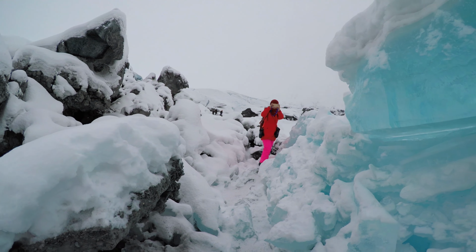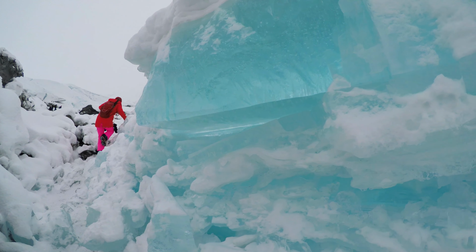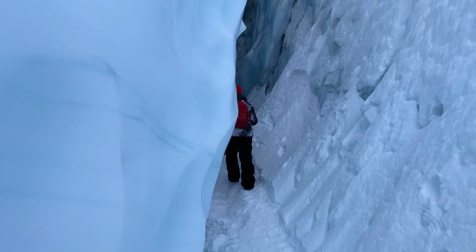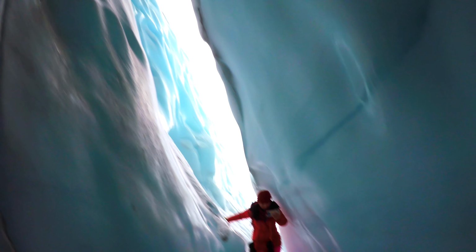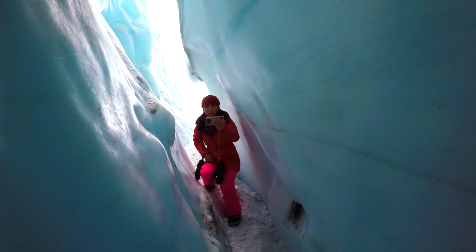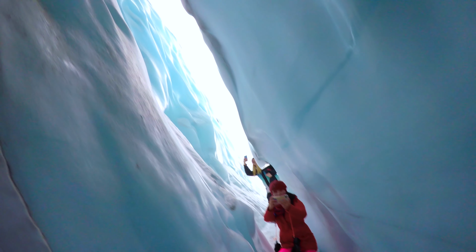Ooh, felt that crack. It's moving. You hear that crack? It's time to move on. Going in. Think I'm going in? All the way by? Well, that's about far in. It's pretty tight in there. Oh my gosh. Too tight. Yeah, I wouldn't want to be here during the 7.3 earthquake. No. No way.